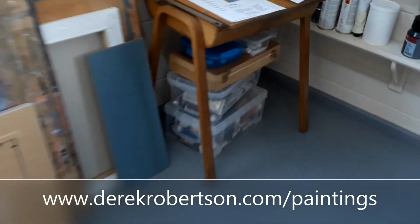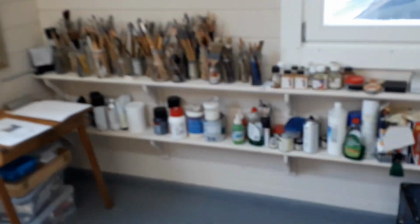But I've stacks of oil paints here, which I'm often working on. I change between materials. You see I've got canvases and boards stacked up all over the place. These are all my gels and mediums and things here, fixing materials. And here are my brushes.